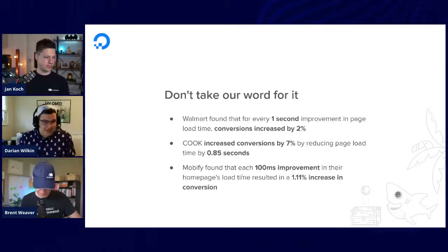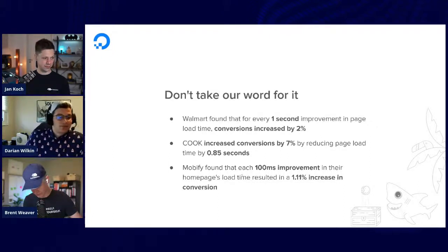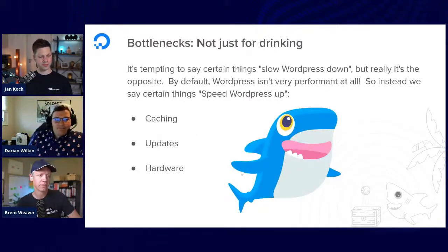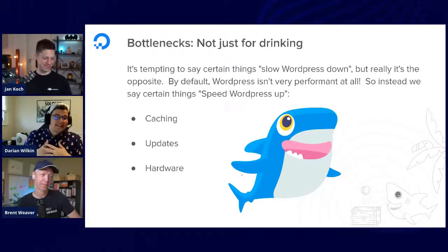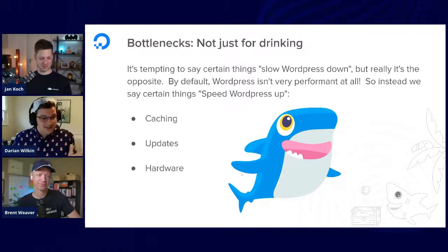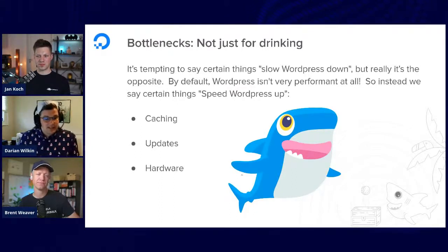Yeah, absolutely. So let's talk a little bit more about what we can actually do here, right? We've seen the numbers, so I think we've presented a case here that speeding up your website can improve your conversion. So the question is, how do you speed up your website? Well, there are a few things, and we call them bottlenecks. That's the typical language, and we like to think of bottlenecks as slowing things down, but honestly, WordPress, by its default installation, is not super performant. It's got a lot of tools, a lot of useful stuff, but without adding some performance enhancements to it, it's a fundamentally kind of slow PHP application.